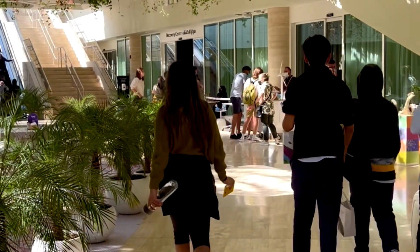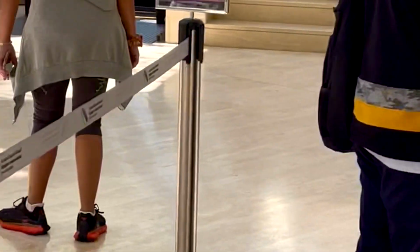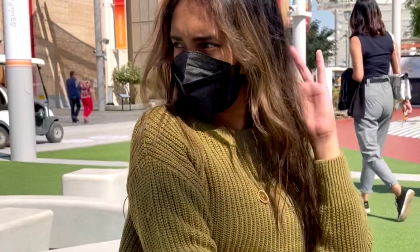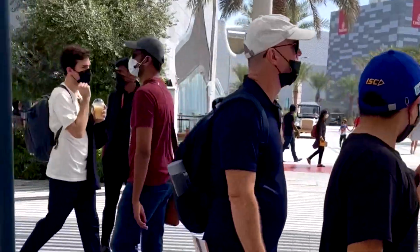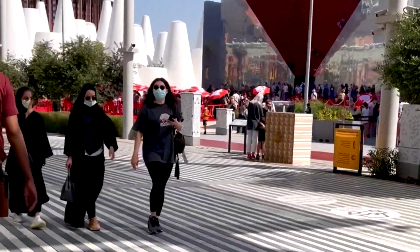The Saudi Arabian pavilion was apparently the second largest one at Expo 2020 Dubai, with a total area of over 13,000 square meters actually. That's very impressive. And there's no doubt that the next Expo is going to be held in Saudi Arabia, and I think they really outdid themselves.